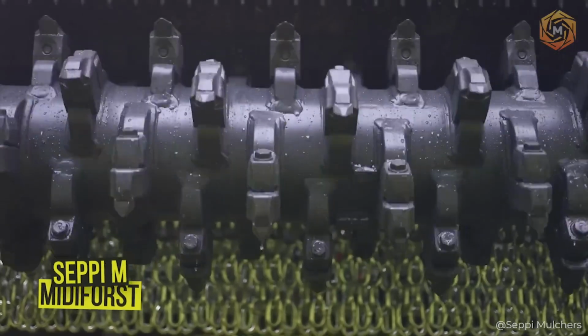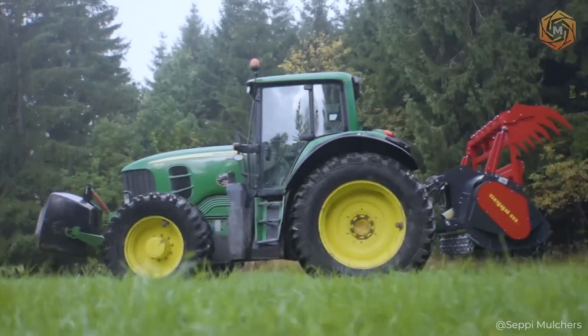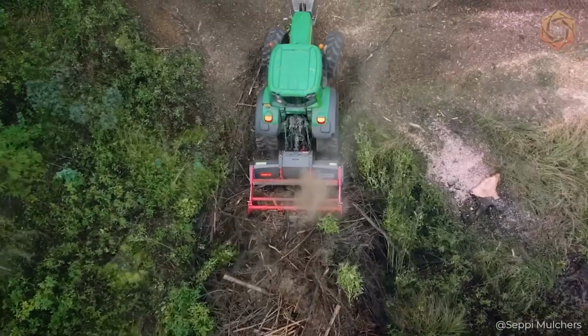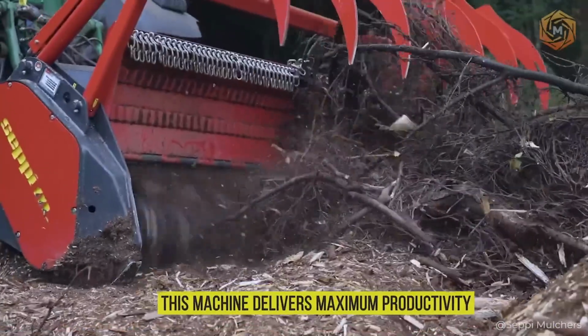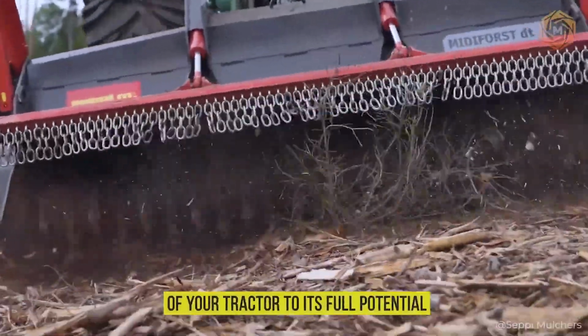Are you looking for a forest maintenance solution that combines lightness and high efficiency? The MIDI-Force Shredder from SEPI-M is your ideal choice. With its unique design, including a smart rotor and an optimally designed chopping chamber, this machine delivers maximum productivity by utilizing the power of your tractor to its full potential.